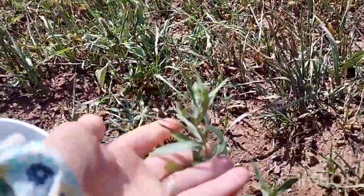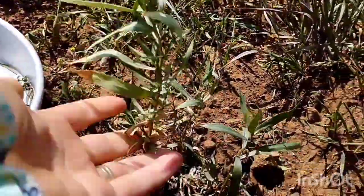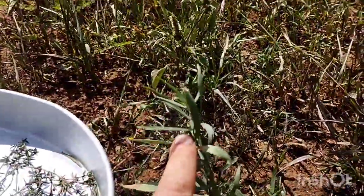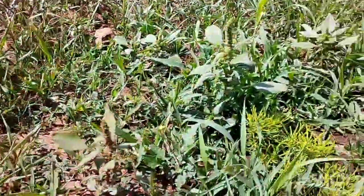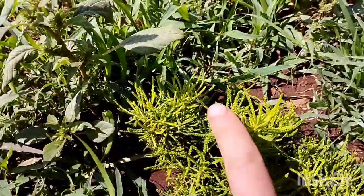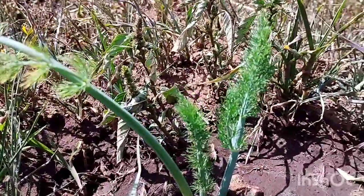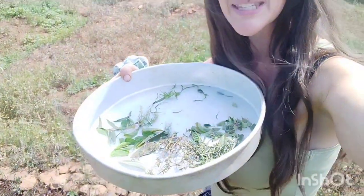Last but not least, we have some tarragon here. It's not looking very good. It's got a little bit dried up. It needs to get some water, but this one is really nice with meat dishes or even beans. And this one, I forget what it's called, but it's also a nice one to use with meat dishes. And then we've got some fennel here. There we go. We've got a dish full of spices.